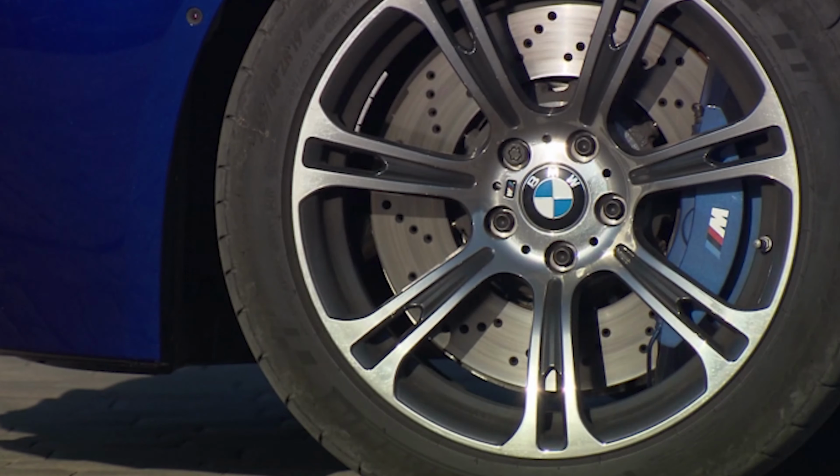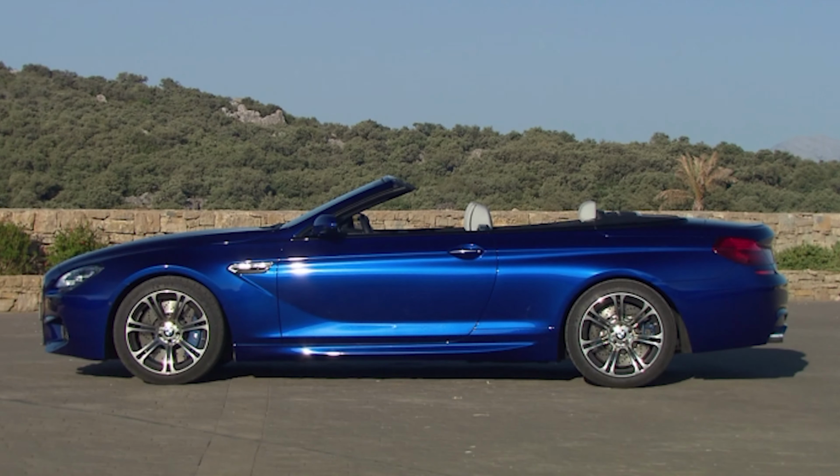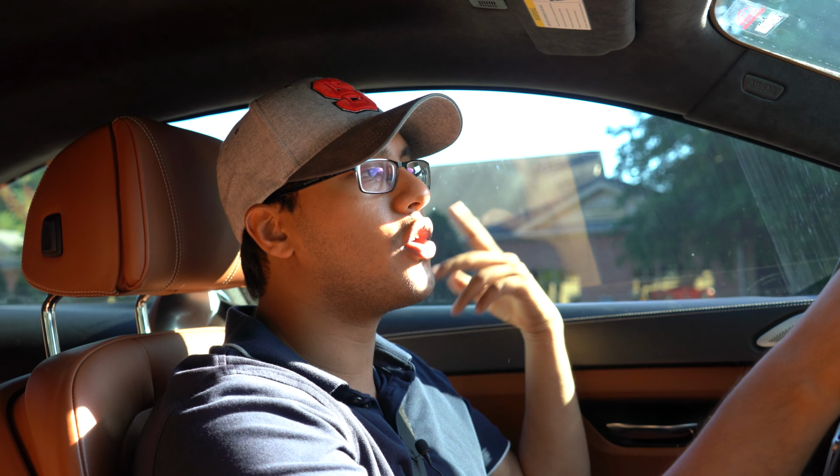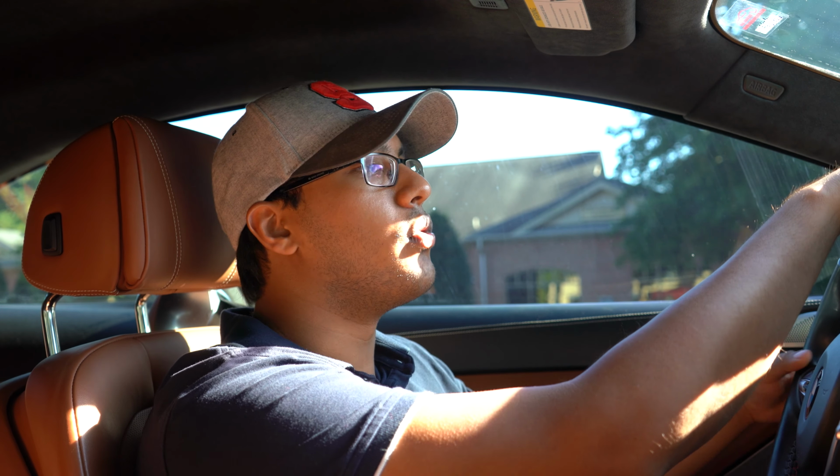Man, this thing is a hoot to drive. It's a lot of fun, I'll give it that. It's also got a different set of tires in the front and the rear. It's like Pirellis up front and Toyos in the back. So there's that, but what are you going to do about it?